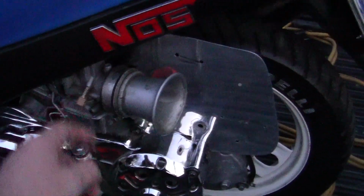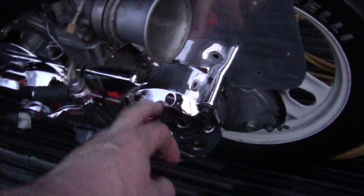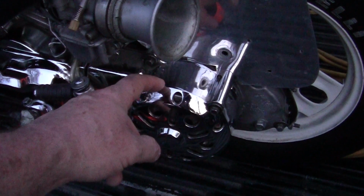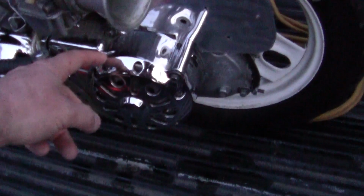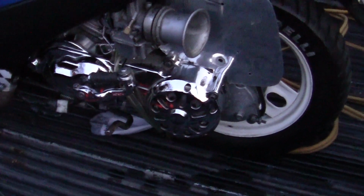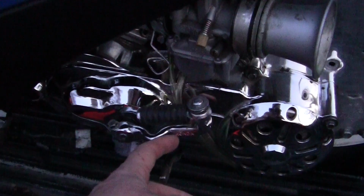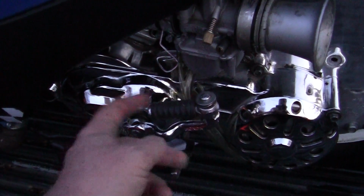Oko, I needed some chrome dress-up parts, like the clutch cover. This is not a stock item, but I asked him if he had something like that, and he was able to find one for me, which is great, because usually if you don't have a part number, these companies are like, too bad. This is the front cover.